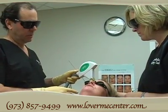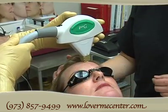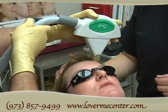The recovery time from these is very short. For redness, it's as little as a few hours. For brown spots, the brown spots may be much darker, but within 5 to 7 days, they slough off and therefore the spot is gone. But there's no real downtime. There's no open wounds. There's no surgery involved. And there's no anesthesia involved with these procedures.